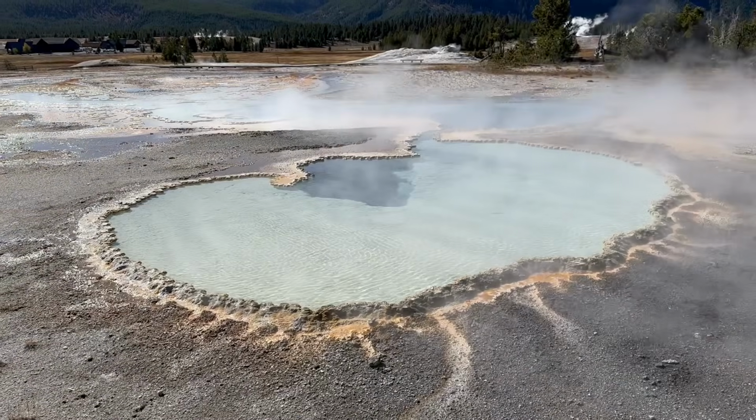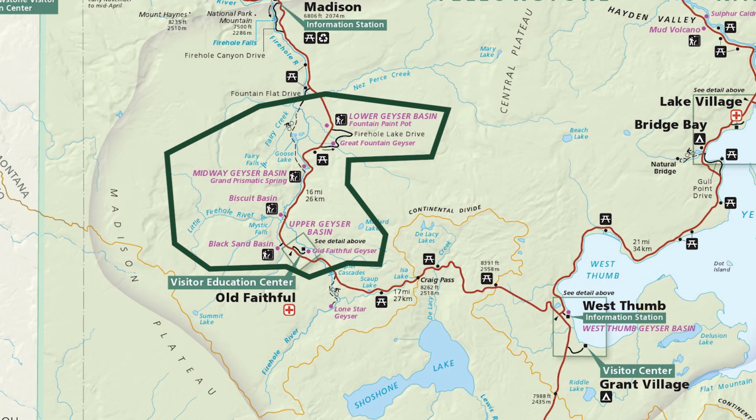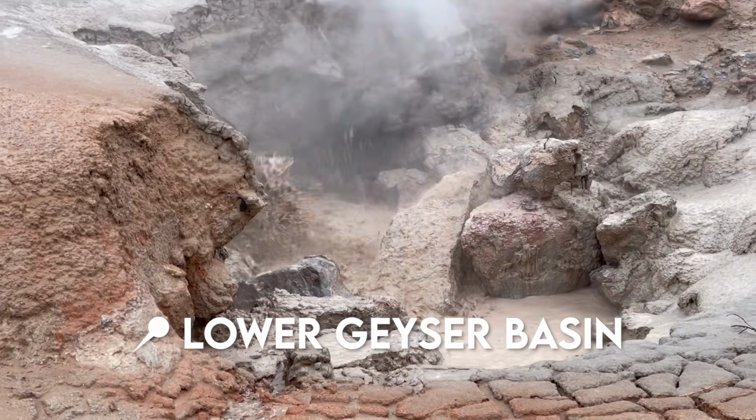So if you aren't tired of geothermal features at this point, don't you worry because there's still more. There are hot springs and volcanic features everywhere in Yellowstone. There's just a big cluster of them in this area. So after the upper and midway basins, there's then the Lower Geyser Basin. Prepare for more colors, bubbling mud pots, and boiling pits.